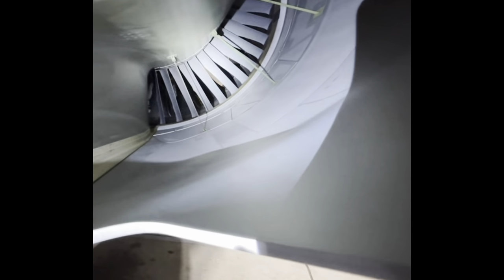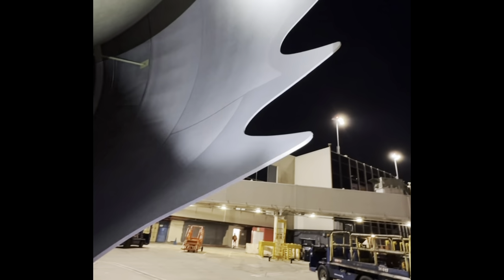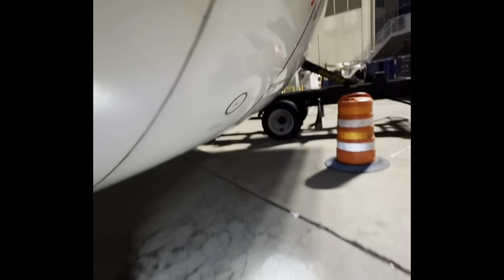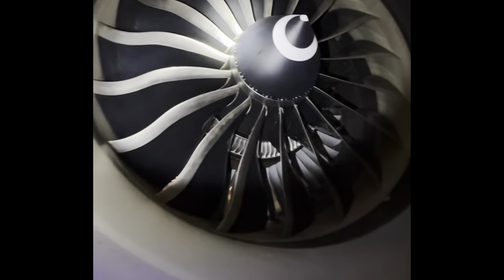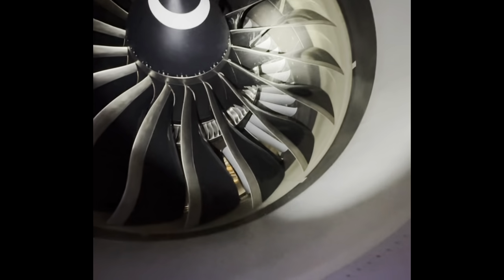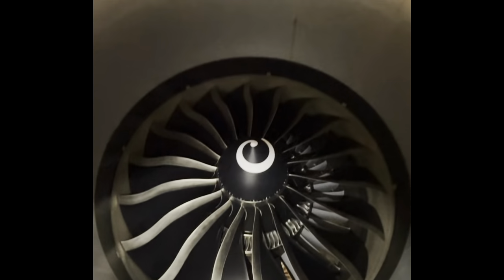This is the GENX engine. There's two variants of them. This one is very particular for the 787. GENX-1B. The other variant is equipped on the 747-8. That one's called the GENX-2B. They both share a common core. The 1B engine fan is about 111 inches in diameter and produces about 70,000 pounds of thrust. The 2B fan is 104 inches in diameter and produces about 67,000 pounds of thrust.